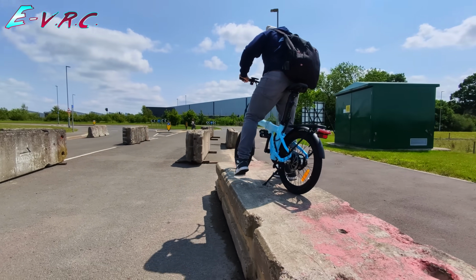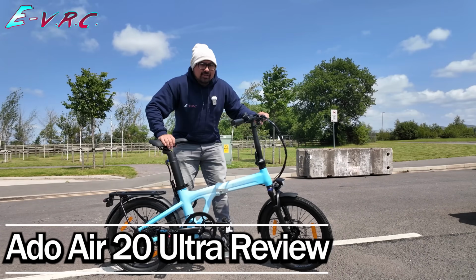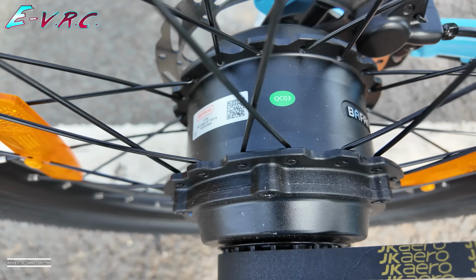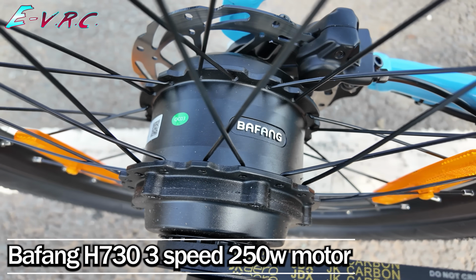What sets this bike apart from other e-bikes is it's the Bafang motor, which also has 3 internal automatic gears. So actually, when you pull away, it feels easy. And then you get to a certain speed and it shifts up, and then you get to a certain speed again, it'll shift up again. It's really, really clever.